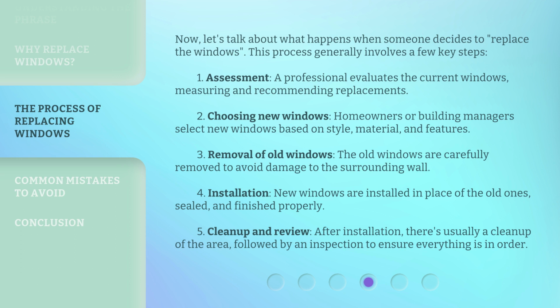5. Cleanup and review. After installation, there's usually a cleanup of the area, followed by an inspection to ensure everything is in order.